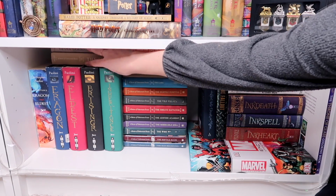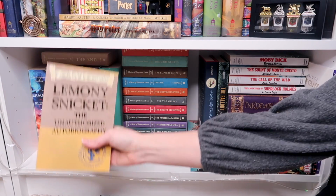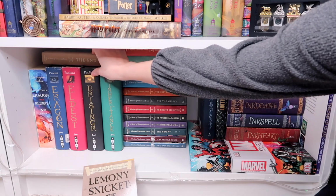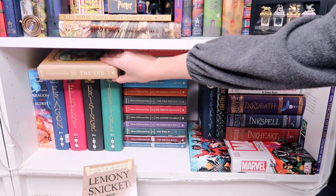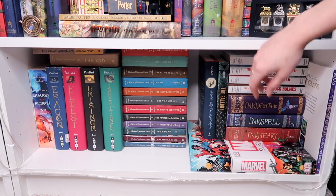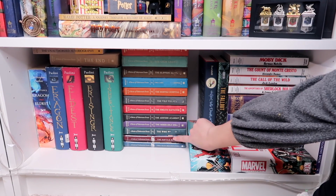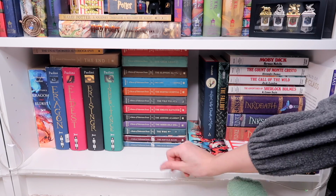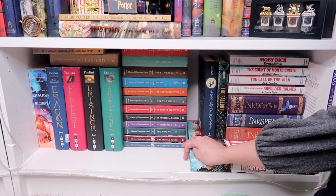And then kind of at the top, hiding, is the Lemony Snicket, the unauthorized autobiography, and the last book in the Lemony Snicket series, which is The End, number 13. And then we have the rest of the series of unfortunate events. So Bad Beginning, Reptile Room, these are the movie editions. Shows how long ago I got these. I love these though. I will always keep them on my shelf. They are really what started me on reading.